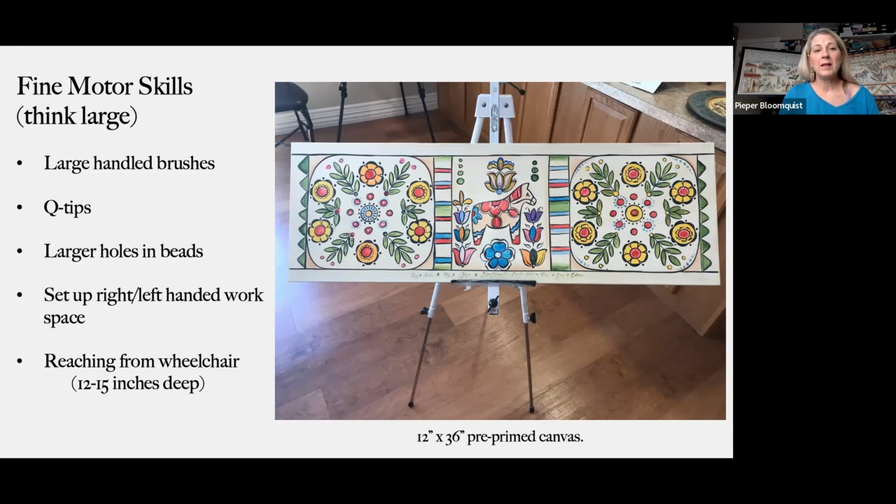Q-tips work really well. If you're going to do any bead work, make sure the beads have large holes, or you're going to end up beading for them. And then make sure you are in tune to whether or not they're left or right-handed, or whatever hand they're going to be using. If it's a right-handed person, but their stroke is not working, then they're faced with figuring out how to use a left hand. Those are things you just have to try to encourage people to figure out how to get it to work. And then, as I said, again, reaching from the wheelchair out into the middle of the table is a little bit harder. So keep your workspace close to them and spread out wider.